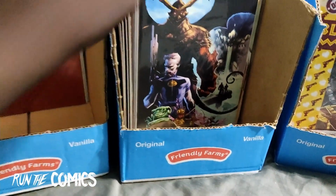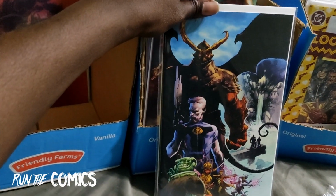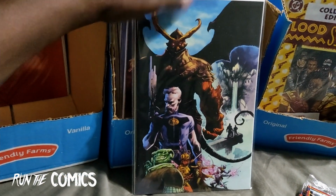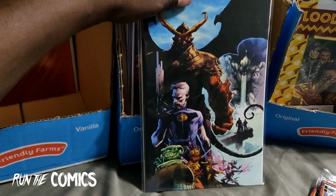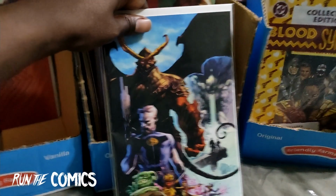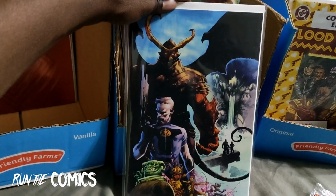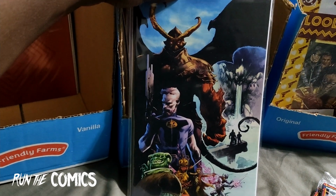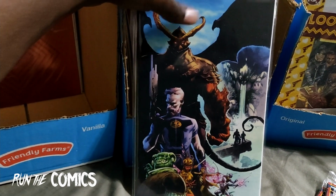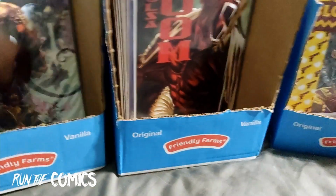Really dope. I got this because I have another one of 7 to Eternity's virgin variants, but then I have this one, which I believe is, I do not know the number, and I'm not gonna try and guess because I'm doing this with one hand, but this is 7 to Eternity, one of the later, recent books, because they're about to end. I think they have one more book to go to finish the entire story of 7 to Eternity.